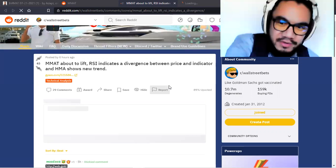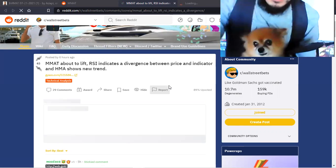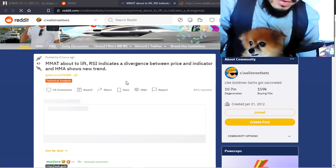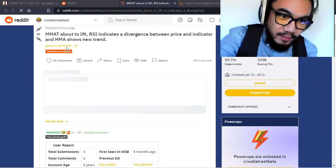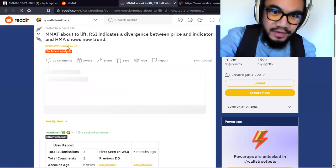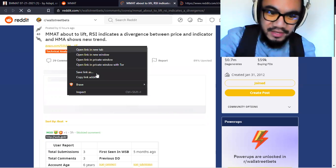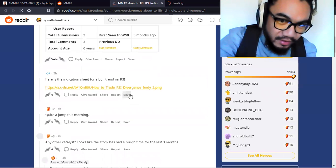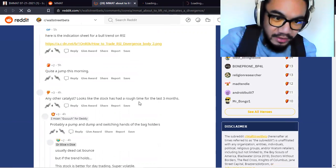Anyhow, metamaterials is about to lift. The RSI indicates a divergence between price and indicator, and HMA shows a new trend. Oh my goodness, this is going to explode. Wow. Okay, I'm going to open that. There's really something big going on, about to burst. It's going to burst at the seams. Here is the indication sheet for a bull trend on RSI, and that's from divergencebody.png. Okay, quite a jump this morning.